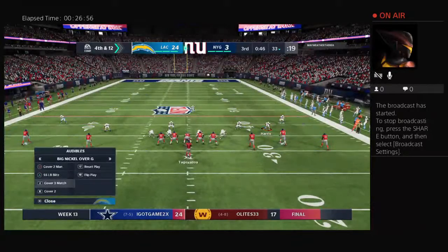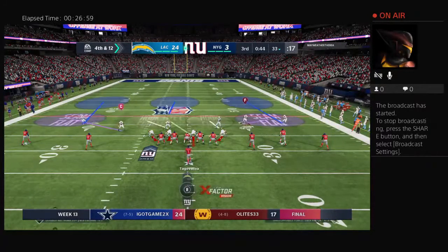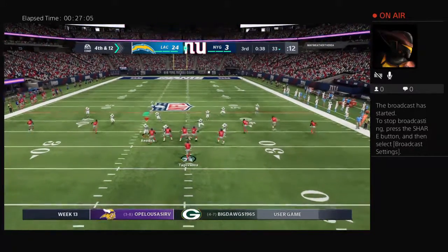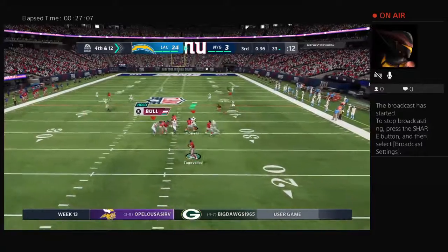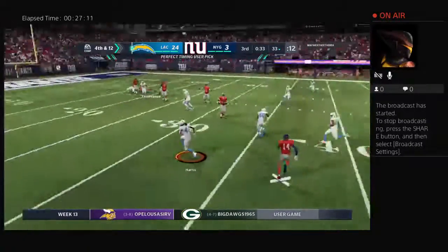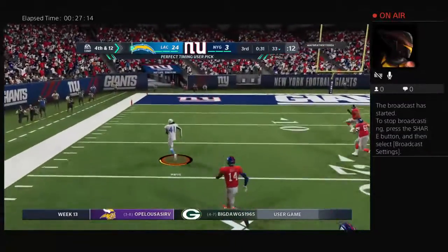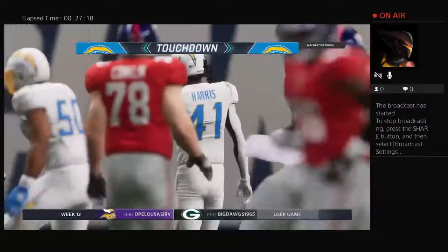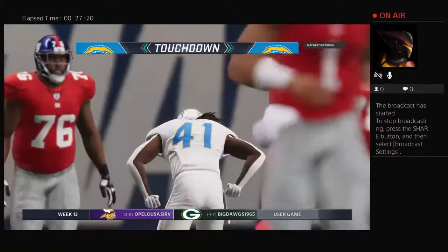So taking a risk here early in the new year, they're going to go for it. Here we go on 4th down with Tua. And now here is another interception. Picked up by Anthony Harris. And this is going to be a Charger touchdown.